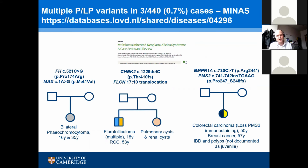Of course, it is possible to have more than one constitutional pathogenic variant in a cancer predisposition gene. That's not a new phenomenon, but we've previously tried to promote the term multilocus inherited neoplasia allele syndrome to promote data sharing about these individuals and have an area on the Leiden Open Variant database to share cases. And that's because it's not always very straightforward what the effect of these double variants, or MINAS, might be.